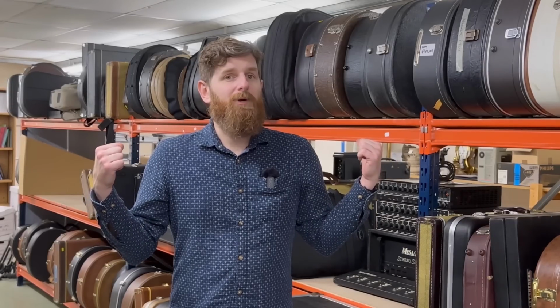SGs really are my bag, so I particularly like the 65 SG, and of course it's an honour to be able to offer another one of Gary Moore's guitars. So all these guitars are coming up in the auction on the 3rd to the 6th of September.